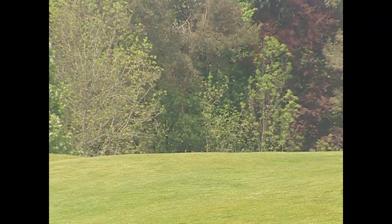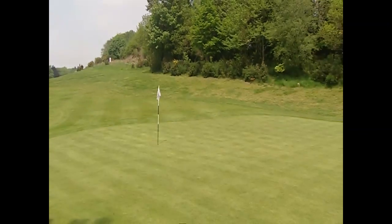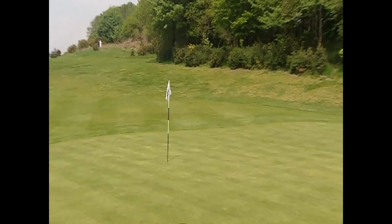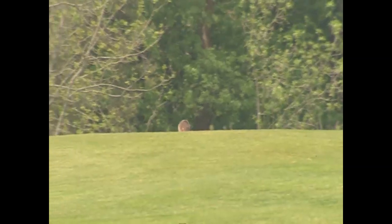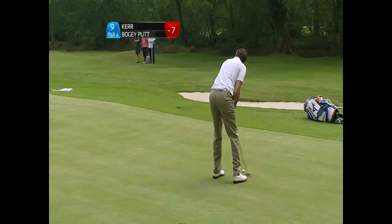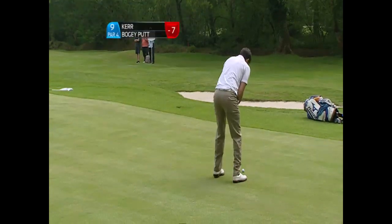Here is Lumario. Slightly offline here on 8. Oh, well, how lucky is that? That could have been in all sorts of bother. There's broom and thick trees and bushes and all sorts on the left of that 8. Yeah, sometimes it's your day.